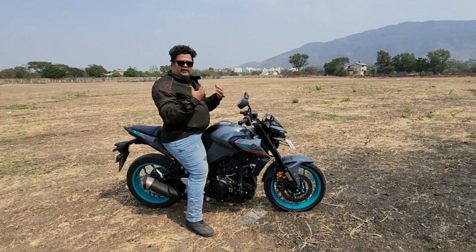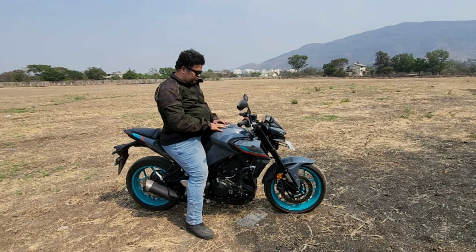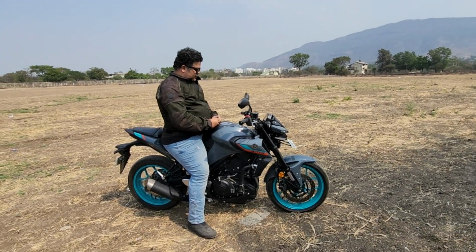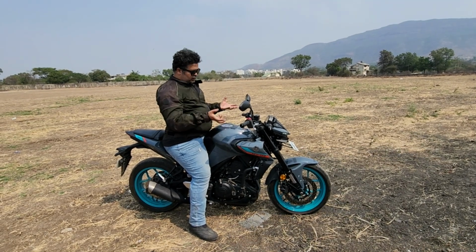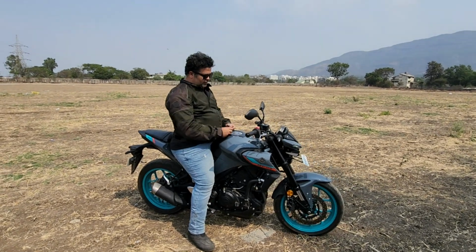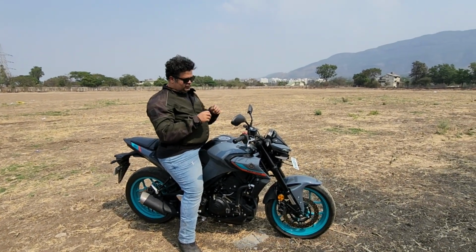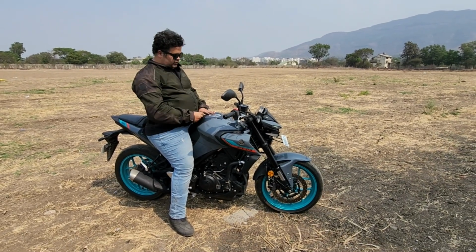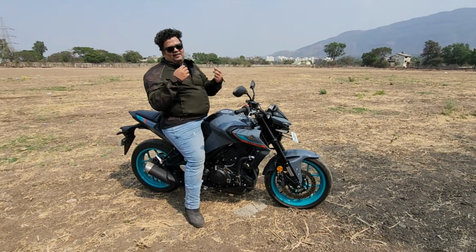It's a comfortable yet sporty ergonomics for sure, and that is a balance which Yamaha has achieved very well. Apart from that, what I can really tell you before I start riding is that there is scope for improvement when it comes to features, quality, and switchgear. But the overall experience comes together quite well.